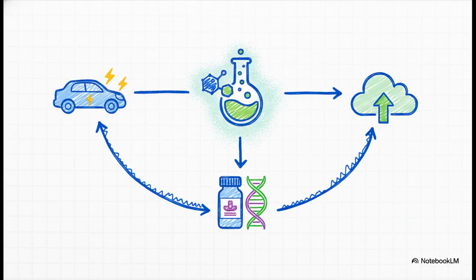Well, the answer is they all depend on the work of high-tech specialty chemical companies. These are the invisible, essential ingredients that make so much of our modern world possible. And that brings us right to Tatva Chintan, the company we're unpacking today.